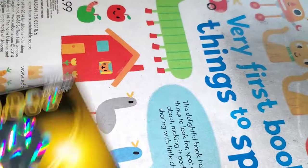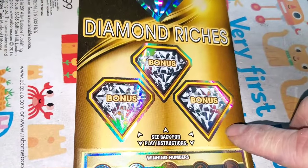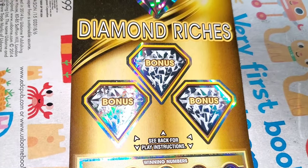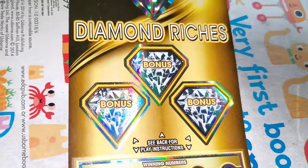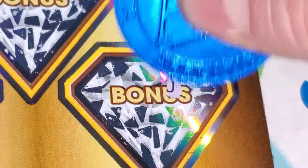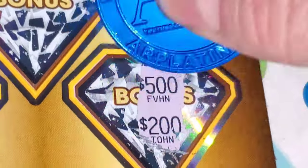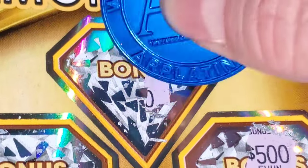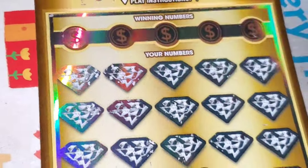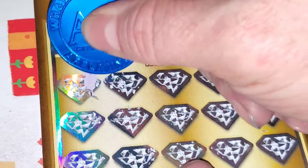Diamond Riches, 17, 18, 19, and 20. Makes me nervous. I've lost on 3, 4, 5 in a row to end the pack with this ticket a bunch of times. Shouldn't have done it, but don't get to play it very often, so figured I'd play it for you guys. 1 in 3.49, 2, 5, 10X, two matching amounts. Let's go. Nothing in the bonus. Come on, top row multiplier. Need some top row love, baby.